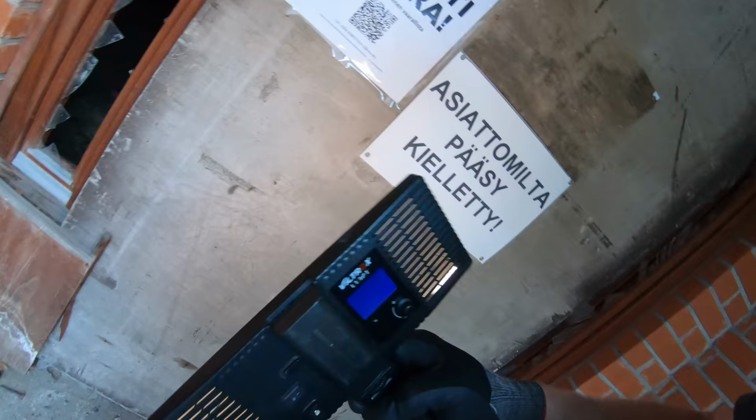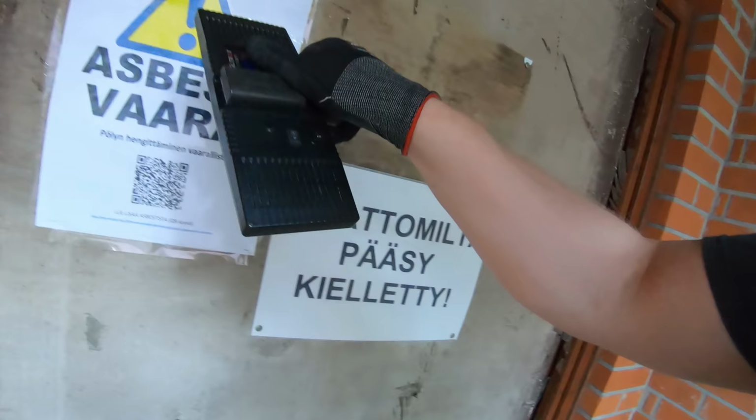Good, this is good. I think they put this thing here so you look at it. If they just put access denied, that's not gonna work. You have to put the reason there, and this is a good reason. Asbestos is dangerous for your lungs. I don't know if the normal mouth protection would protect from asbestos dust. I don't know.